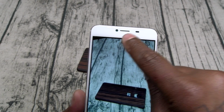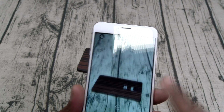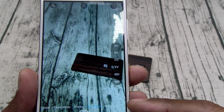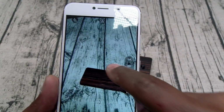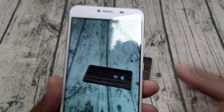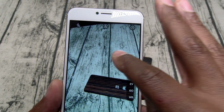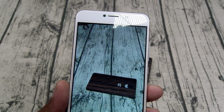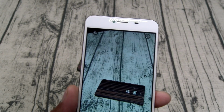You got HDR. You can turn that on and off. Turn your flash on and off. Now, you got different modes. You do got pro mode. So if you look on the side, there's your pro controls, ISO, white balance, all that good stuff. You got panorama. Now I'm swiping back the other way. This is photo. You got face beauty, which you can adjust.